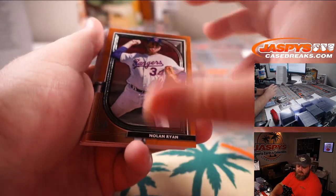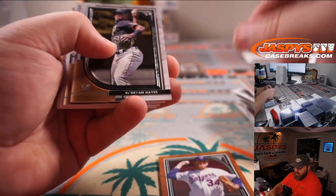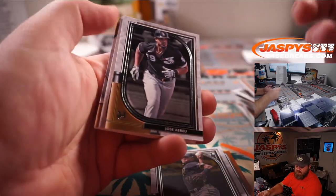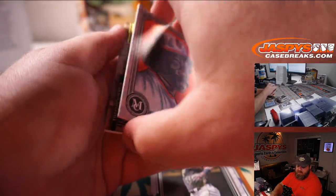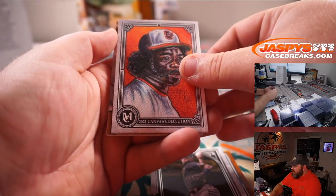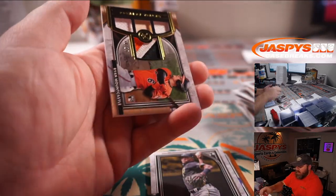Nolan Ryan for the Rangers, Arthur Peru. K. Brian Hayes for the Pirates, Josh Yost, and Eddie Murray reproduction sketch for the Orioles. That's part of the Angels random number block again.